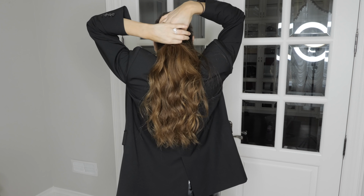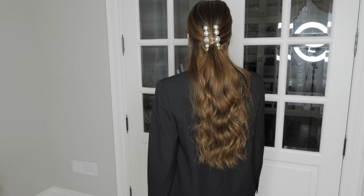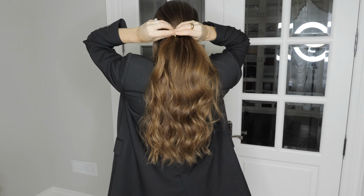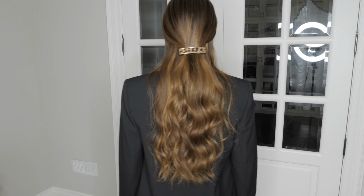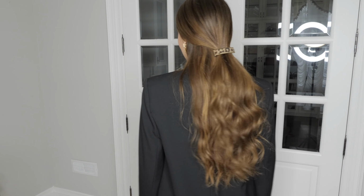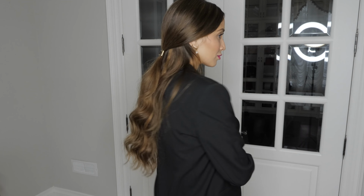And the last tip that I wanted to share with you guys to make yourself look a lot more stylish when you're on a budget is hair accessories. I think hair accessories are so underrated, and they are a great way to elevate any look, either with hairpins or with a headband or a cool ponytail cuff. There are so many different ways that you can elevate your hairstyle or your look in general with some really cool hair accessories.